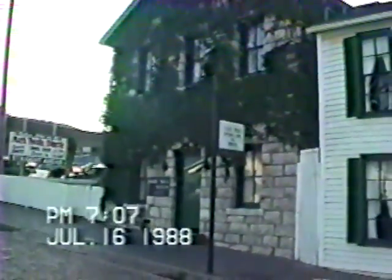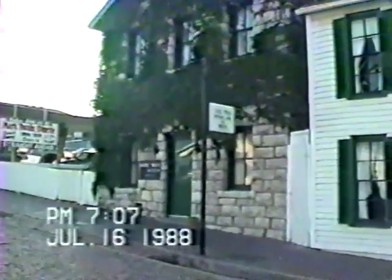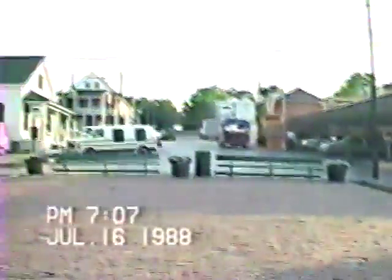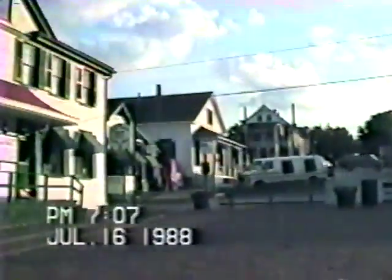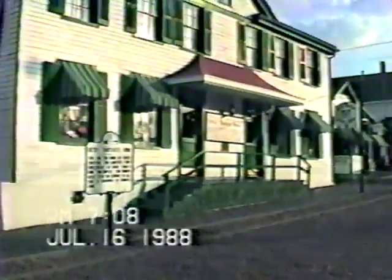The brick building, or the stone building rather, is a Mark Twain museum, and the sign in front says Mark Twain Boyhood Home and Museum. This is just a shot of the street, some of the houses. The house up there is the haunted house. There's a gift shop. And here's Becky Thatcher's house.